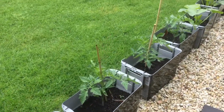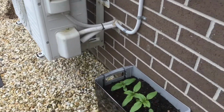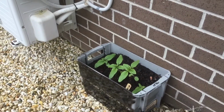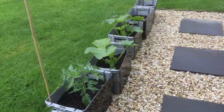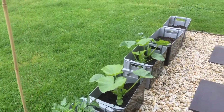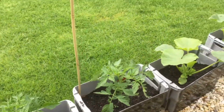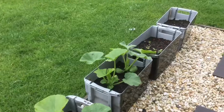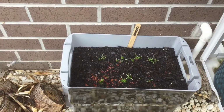Just a little update on our veggie boxes. These are some sunflowers growing very well. Very rainy day today, and I've got a minute or two where it's not raining. Pumpkins and tomatoes are going very well. They've tripled in size. And some carrots.